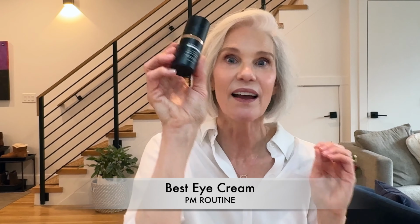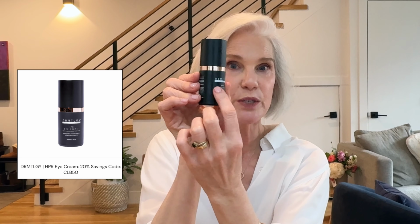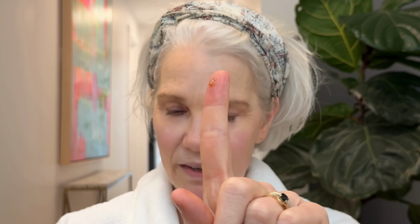For your under eye area in your evening routine, I can't recommend highly enough the new release by Dermatology, their HBR Hydroquinone Retinoate Eye Cream. This is a vitamin A derivative that's safe to use around the eye area without irritation. I have been topping it off with Niod's Fractionated Eye Concentrate, just a dot, and my under eye area looks beautiful and hydrated in the morning.